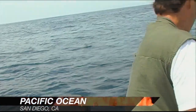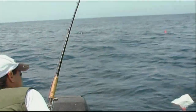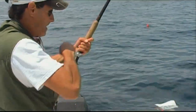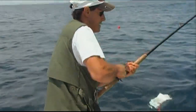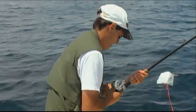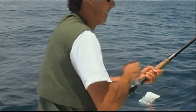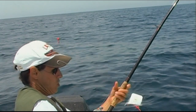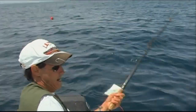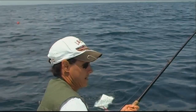I got him, folks. I know you can't see him yet. Try to get him back here. I got one on. This time I got you, you son of a buck. There he is. There he is. Come on. Oh, yeah. I got some heavy leaders now, boy. Folks, this is awesome, man. There he is out there. Just gonna take my time with him. Oh, yeah. I got you this time.